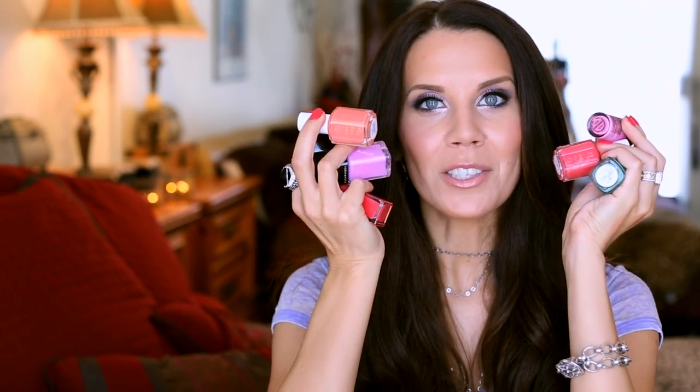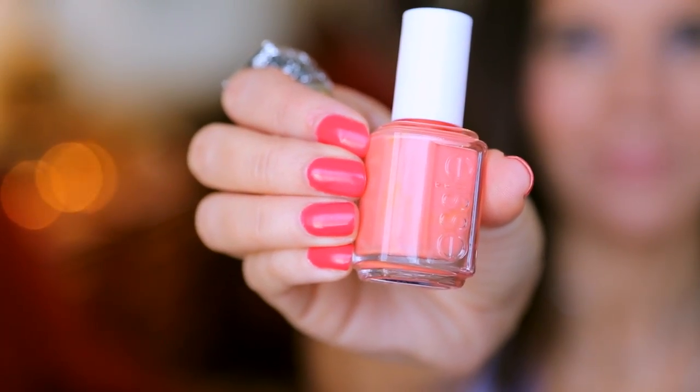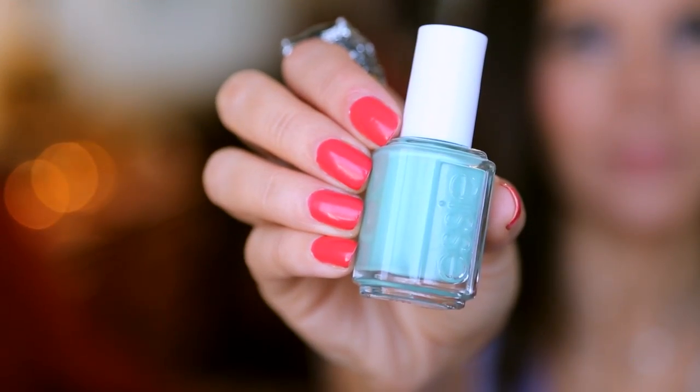Let's talk about polish. And can we tell what colors I'm gravitated towards right now? I keep grabbing the same things over and over. I don't know what is up. All right, let's start with the Essie polishes. These are out right now. This is Tarte Deco, Sunday Fun Day, and Turquoise and Keikos. This is kind of an older one, but really beautiful color.